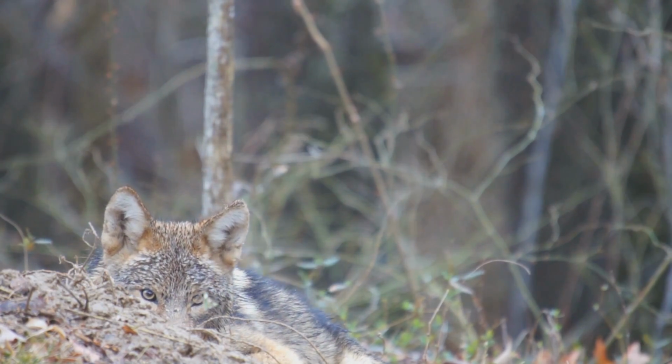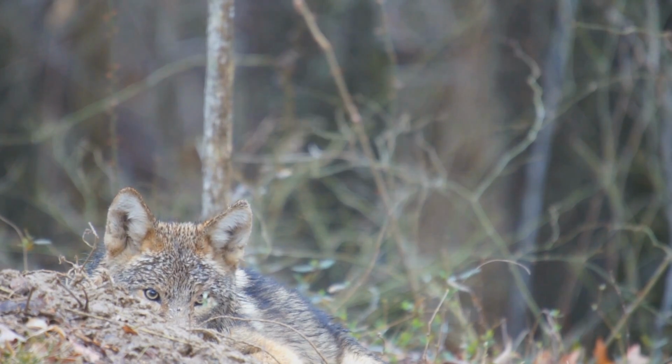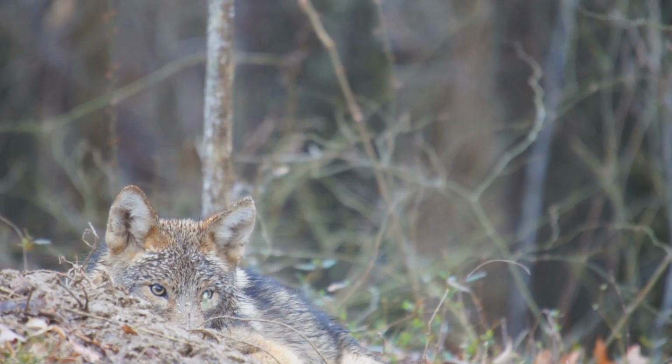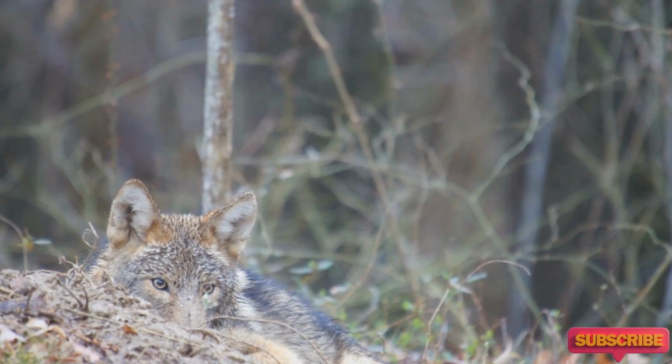They prey on raccoons, rabbits, and rodents, along with white-tailed deer. They can travel up to 20 miles in search of prey. The red wolves are one of the most endangered wolf species in the world.